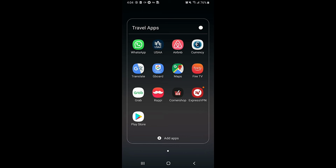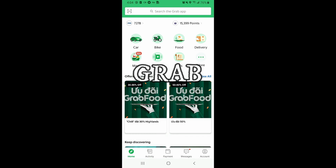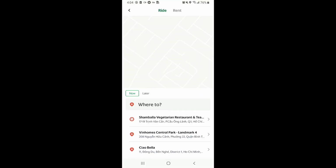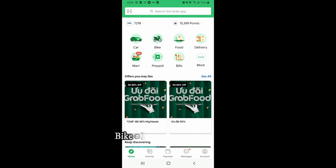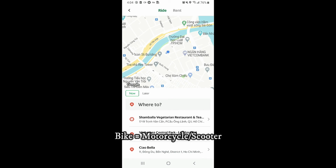And next up is transportation and food. What I like to recommend is Grab. If you're going to be in Southeast Asia, this is going to be the primary app that you're going to use for not only transportation, like a car. You're going to need a ride to get anywhere. They can also do a bike to get anywhere as well. Instead of a car, if it's only you and it's only one person, you jump on the back of a bike and you can ride out.